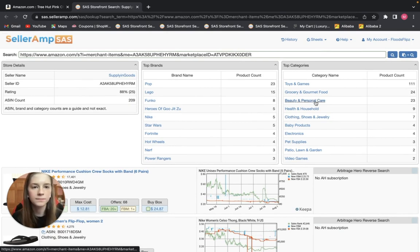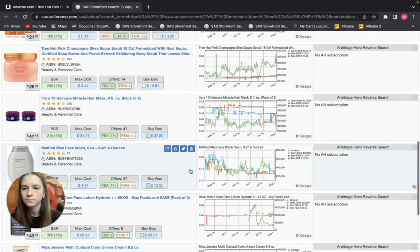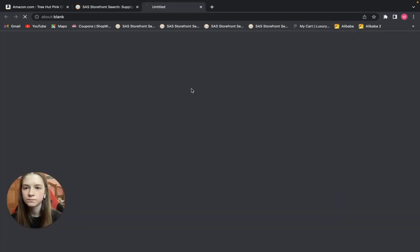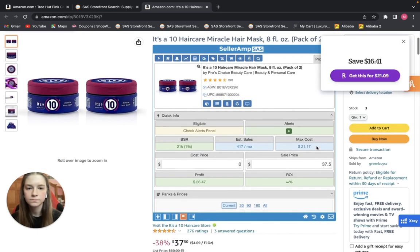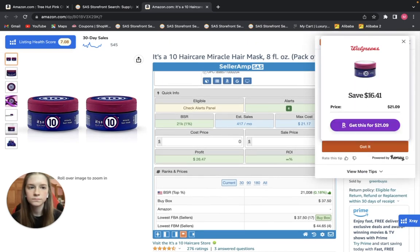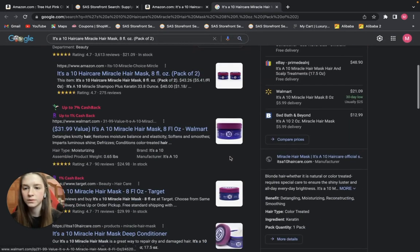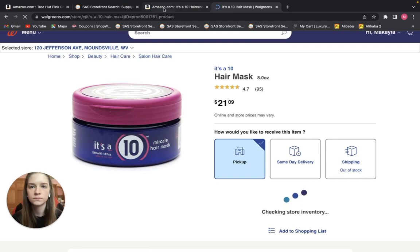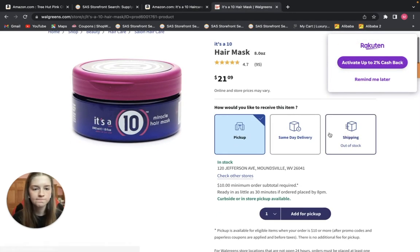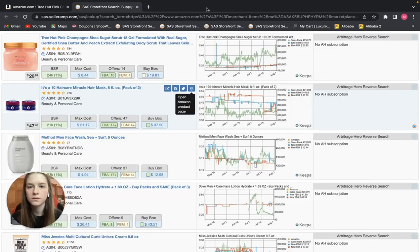We can look at maybe beauty. Let's see this. It says Walgreens. Walgreens do have a lot of sales frequently, so it could be on sale at Walgreens. Let's see. It's a pack of two, though. Nope. It's only one for $21. Let's go back. Scratch that.